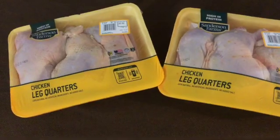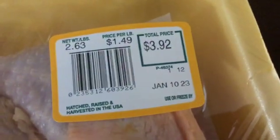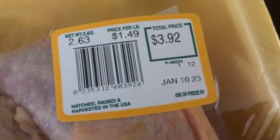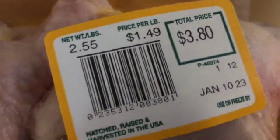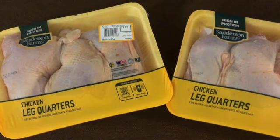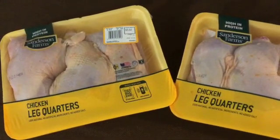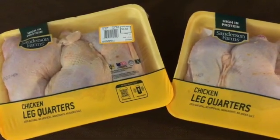I got 2 packages each of leg quarters for chicken bone broth. One of them was $3.92 at $1.49 a pound. The other one was $3.80 at $1.49 a pound. I like using the leg quarters best. The dark meat, I think, makes a better soup, and it's just my personal preference.